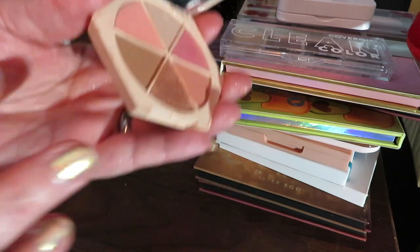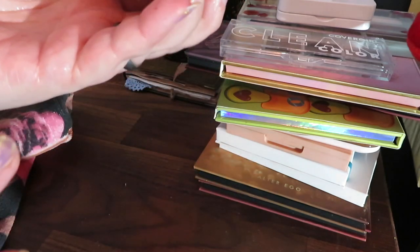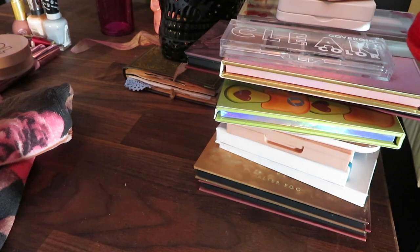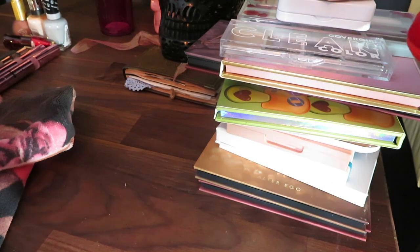But for some reason, and I coveted this palette for at least a year before I was able to get it, I just never use it. And it's not young, so it's gotta go. We're not done. We're not anywhere near done.